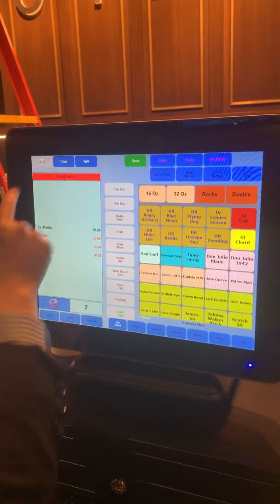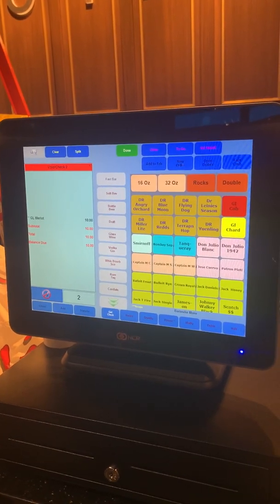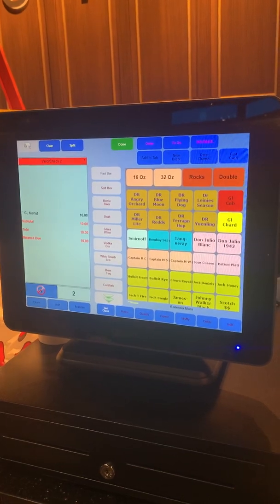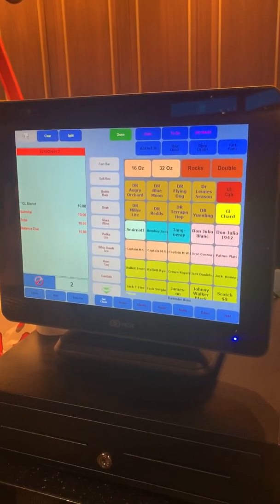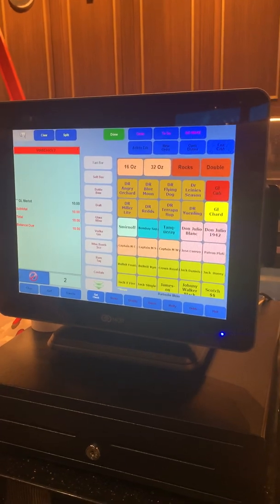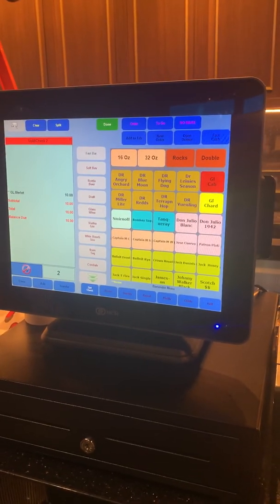Now, I want to make myself clear. There are no tabs ever. It's pay for you to get it right away. That's it. No tabs. The only time you would ever name that tab is because you needed it voided out by a manager at a later time. But there's no issue with just closing out your checks later, right? You should close out all your checks as you go.